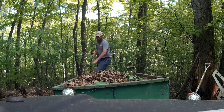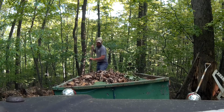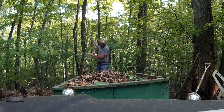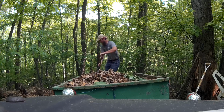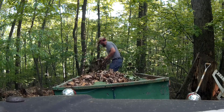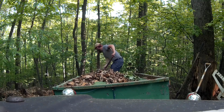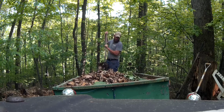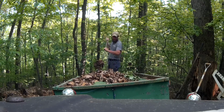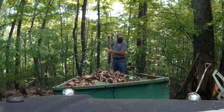Rabbit habitat. Oh, I'm glad to be done with these leaves. One of my least favorite jobs is cleaning up leaves. Takes forever.